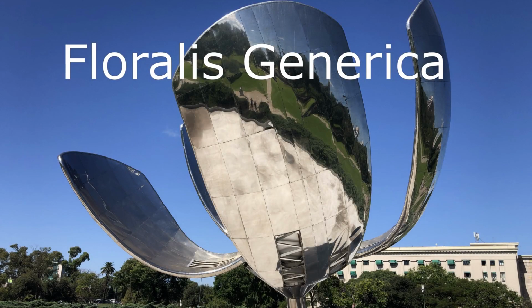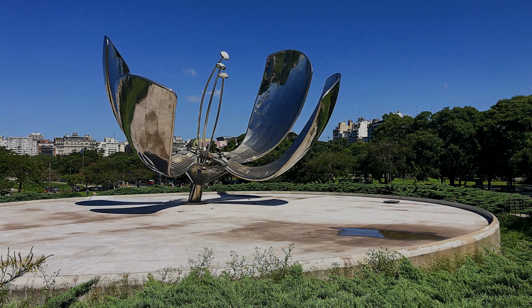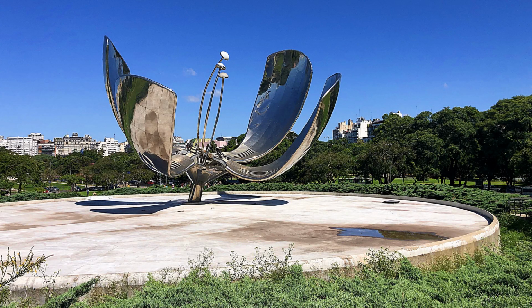One of the iconic landmarks we had to visit was the Floralis Genérica, the general flower, I guess. It's a great big stainless steel flower that is supposed to open and close through the day and has a nice reflecting pond under it. But as you can see in our pictures, or my pictures here, it was under maintenance when we got there. There's 2 petals off and the water's all drained.